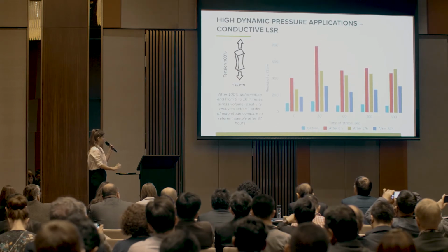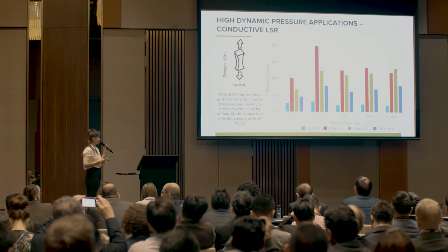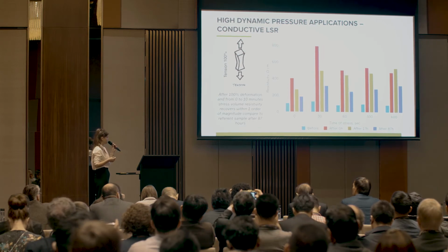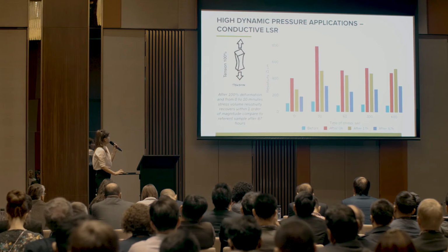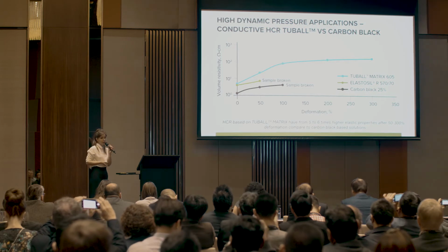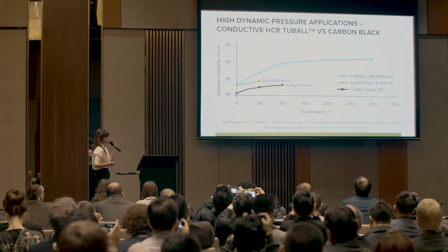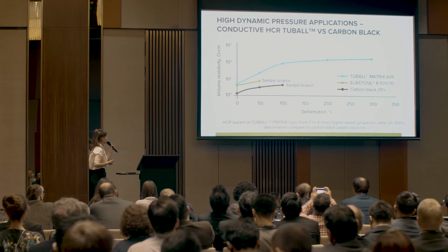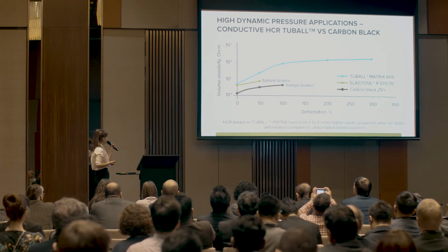Same or quite similar trends were confirmed for the conductive LSR, which is also important because we're talking about different concentrations of carbon nanotube. After 87 hours, it's almost the same order of magnitude after the relaxation. And it's a very good comparison to the carbon black based solutions. Here we compare the Matrix 605, particularly in HCR, together with the most commonly used solutions: Elastosil 570 by Wacker, and also carbon black based solutions with more than 25% of carbon black.